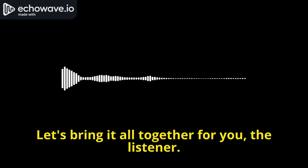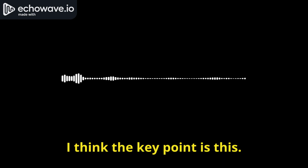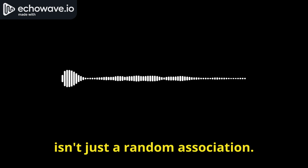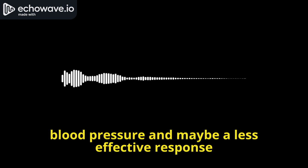Understood. Okay, so let's try and wrap this up. Let's bring it all together for you, the listener. What's the core message, the main takeaway from digging into this study? I think the key point is this: we have stronger evidence now that low ionized calcium, right at the beginning of an ICU stay, is linked to a higher chance of dying. And importantly, it seems this increased risk isn't just a random association. It appears to be connected, at least in part, to hemodynamics, specifically lower average blood pressure, and maybe a less effective response to blood pressure medications.